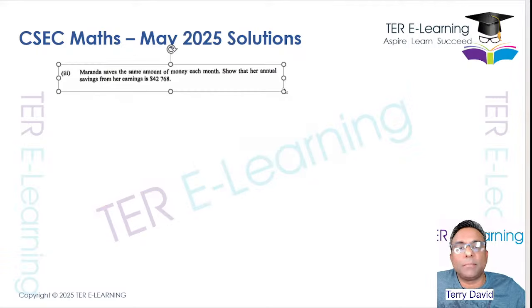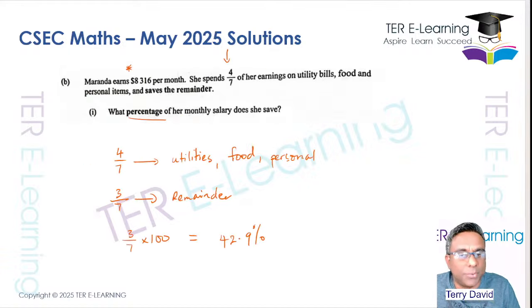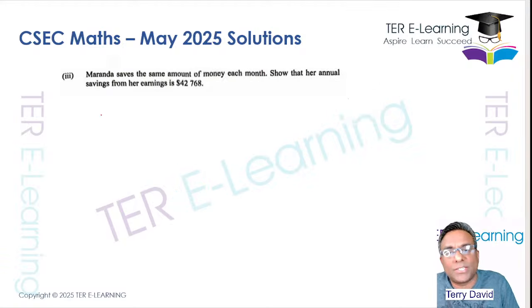The next part: Miranda saves the same amount of money each month. Show that her annual savings from her earnings is this. So the amount that she saved per month, did we work that out? All right, so the amount that she saved per month would have been 3/7 multiplied by the total amount, which is 8316.